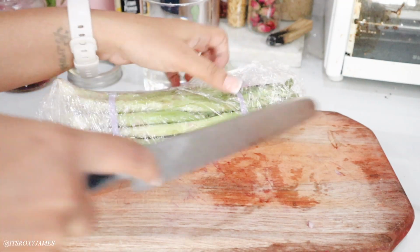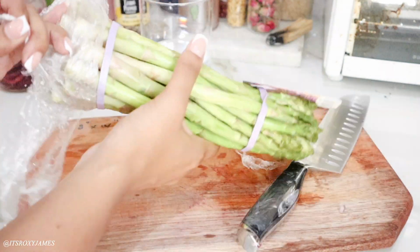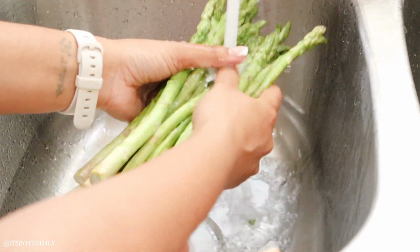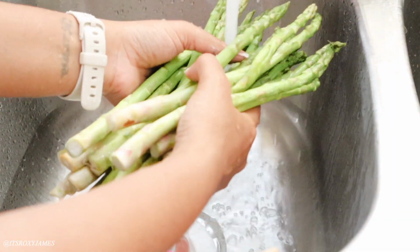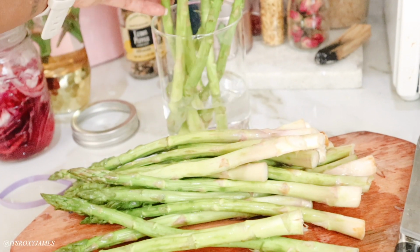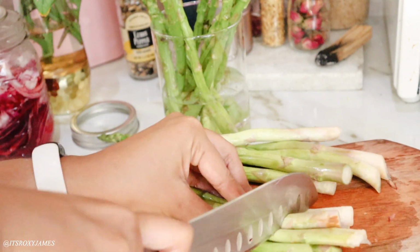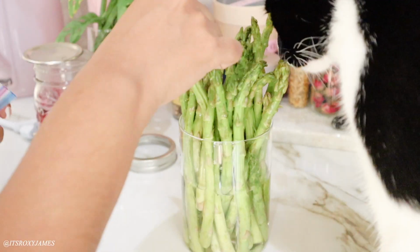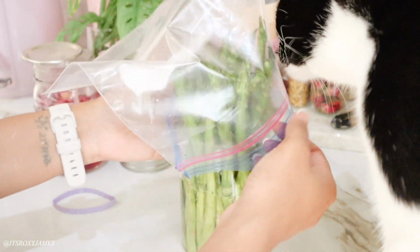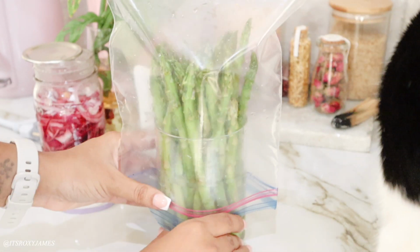So now that the fruits are out of the way, I'm going to do my vegetables and herbs. So this is asparagus, and again, a tip with asparagus, as soon as you get it, is to wash it and cut off the stems at an angle. So you just cut off a little piece and then put them into a jar with water and then put a plastic bag over it. And this is going to last you so long, and it's going to keep your asparagus really nice and fresh. Asparagus is a staple in my kitchen, so I absolutely love making sure it lasts as long as possible.